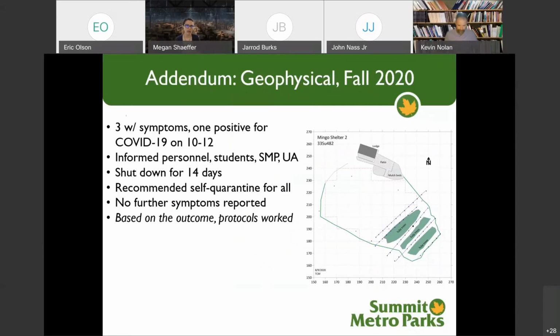So we had 3 people who came down with symptoms. We shut down the site immediately. Those 3 people got tested. One of them tested positive for COVID-19. We've now learned that the student's roommate tested positive for COVID-19 prior to this student testing positive. So it's likely that the student got it from their roommate, and the real win for us, it's not a win that the student got COVID-19, but the win is that no one else on the site got it. So the safety protocols that we put in place did work.